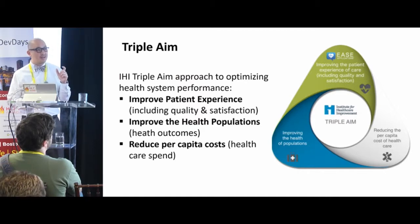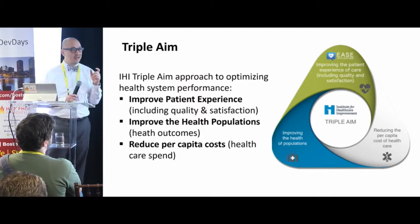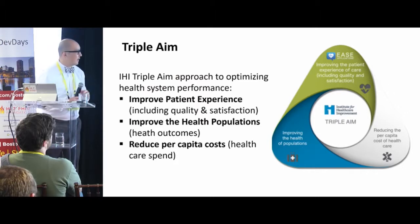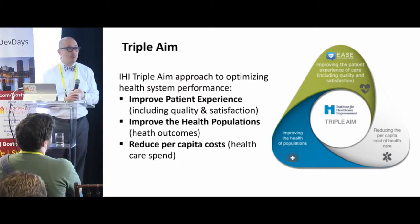So keep that in mind as you're doing your work and the efforts we do, and I feel strongly that FHIR helps towards this aim, and I'm going to hopefully demonstrate to you why I think that way. And Da Vinci is also working towards this triple aim as well.